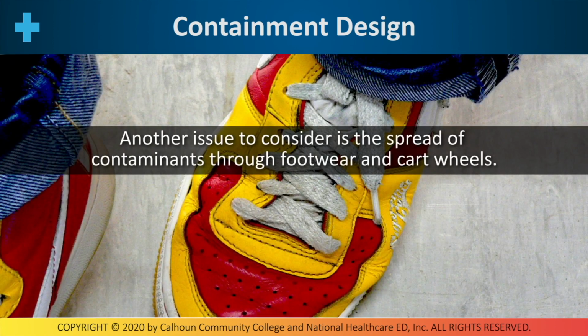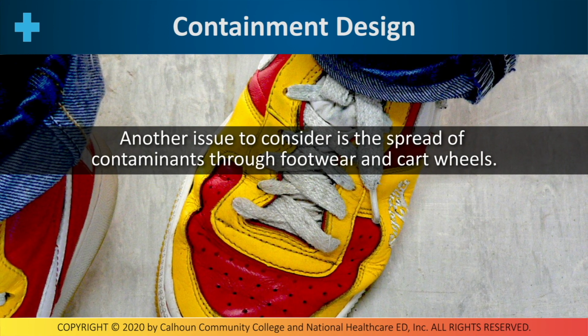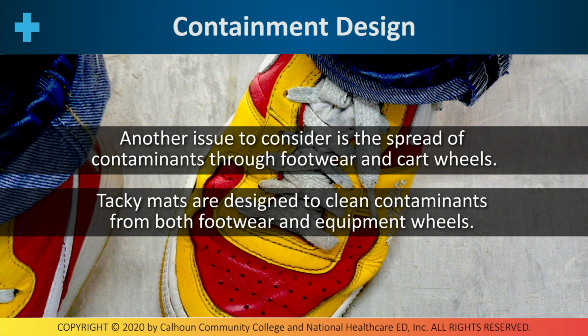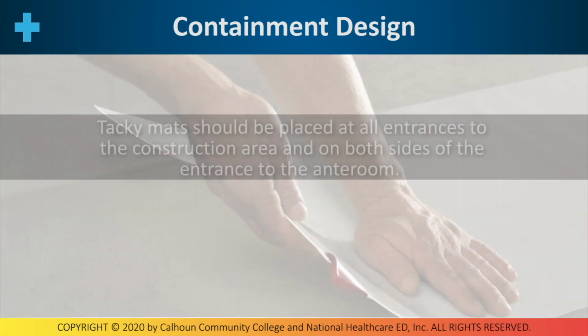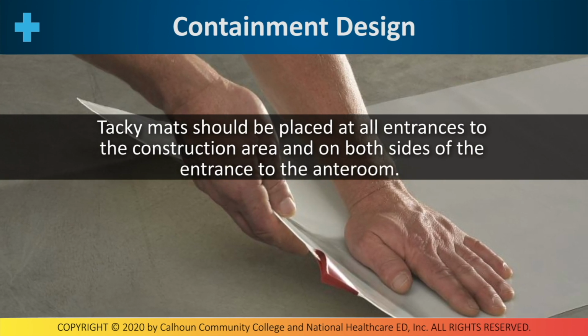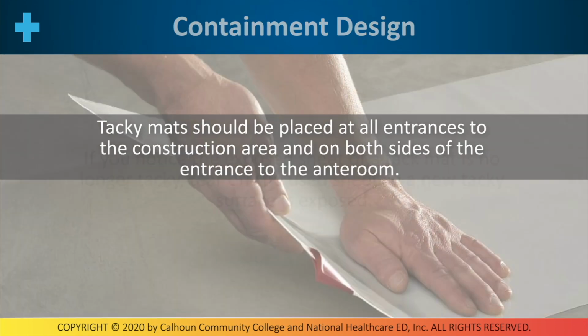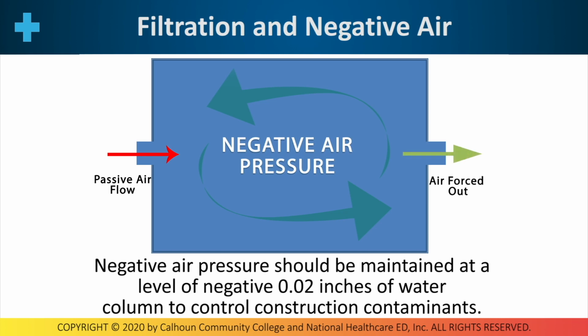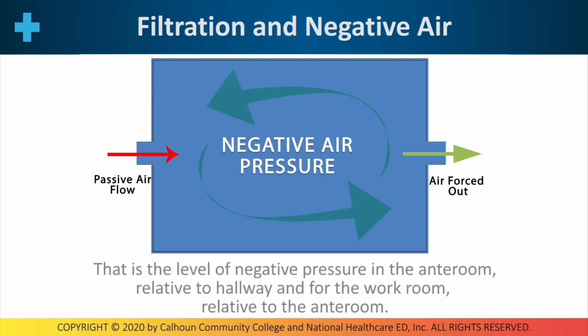Another issue to consider is the spread of contaminants through footwear and cart wheels. Tacky mats are designed to clean contaminants from both footwear and equipment wheels. Tacky mats should be placed at all entrances to the construction area and on both sides of the entrance to the anteroom. Negative air pressure should be maintained at a level of negative 0.02 inches of water column to control construction contaminants. That is the level of negative pressure in the anteroom relative to the hallway, and for the workroom relative to the anteroom.